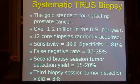Now here's the interesting thing. Who's had a second TRUS biopsy here? Okay. How about a third? Anybody had a third? Okay. So these are the guys that they say, all right, I missed it. I'm going to go back in and do it again.